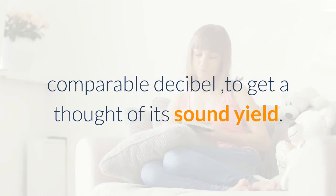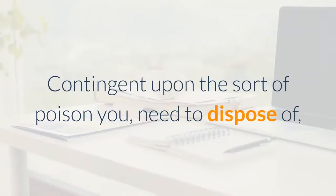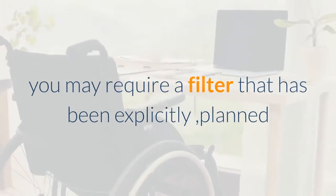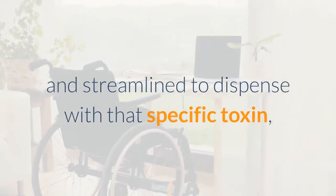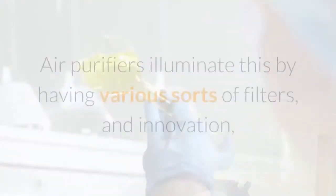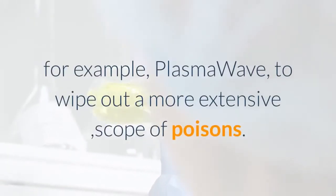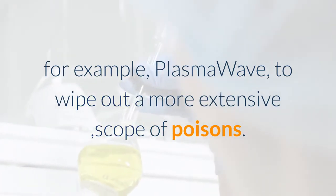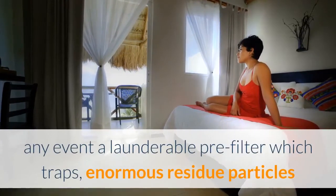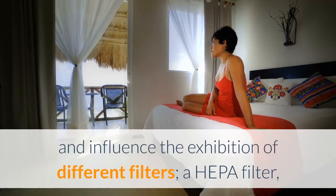Type of filters. Not all filters are made equal. Depending on the type of pollutant you need to get rid of, you may require a filter that has been specifically designed and optimized to eliminate that specific toxin, since filters vary in their effectiveness in managing specific contaminants. Air purifiers address this by having various types of filters, and technology such as plasma wave, to eliminate a wider range of toxins. That is the reason most air purifiers use at least a launderable pre-filter which traps large dust particles that could hinder the air purifier and affect the performance of other filters.